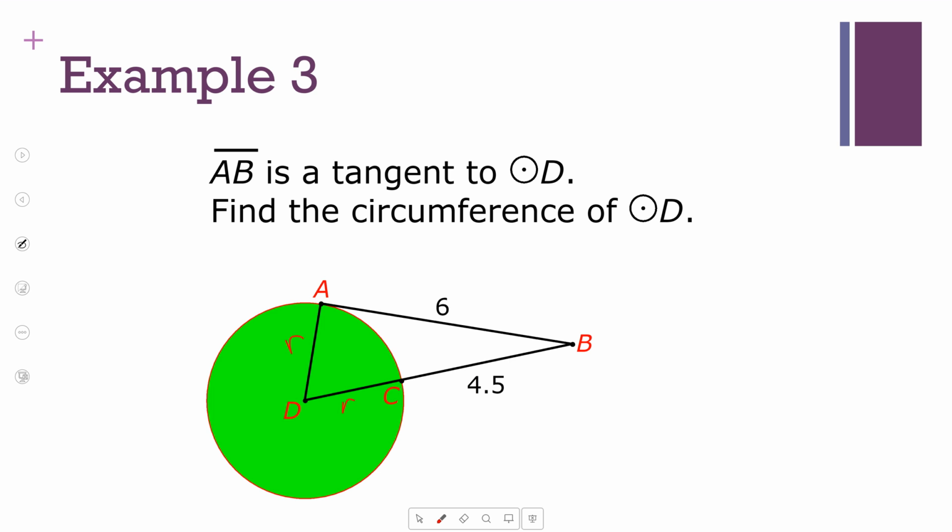Don't just sit there, do something. Set up an equation, solve it. What kind of triangle is that, by the way? It's a right triangle.